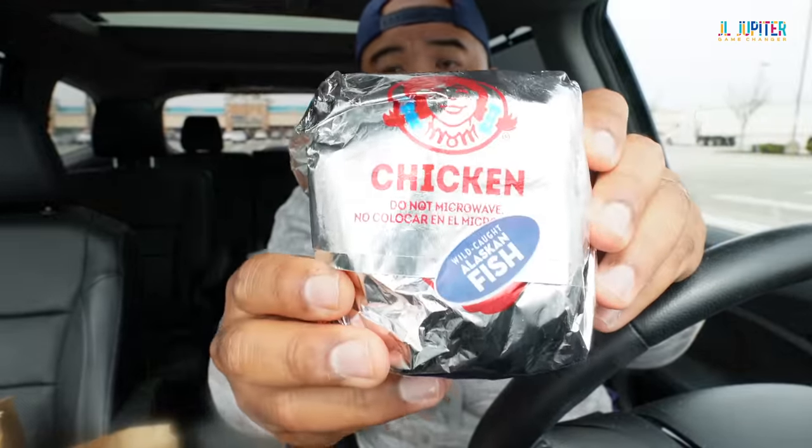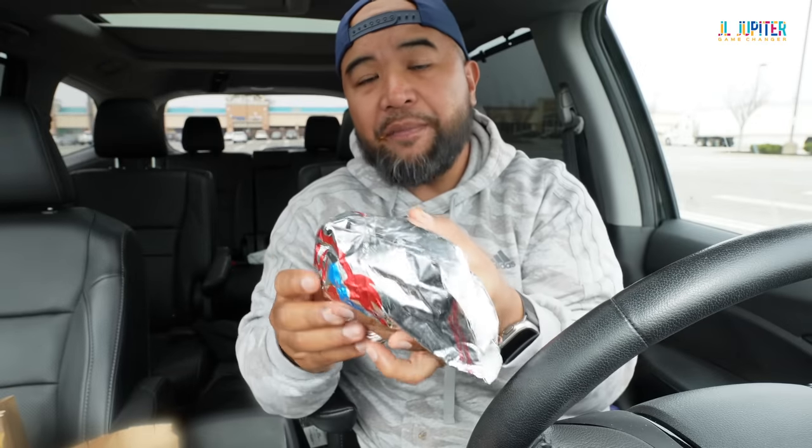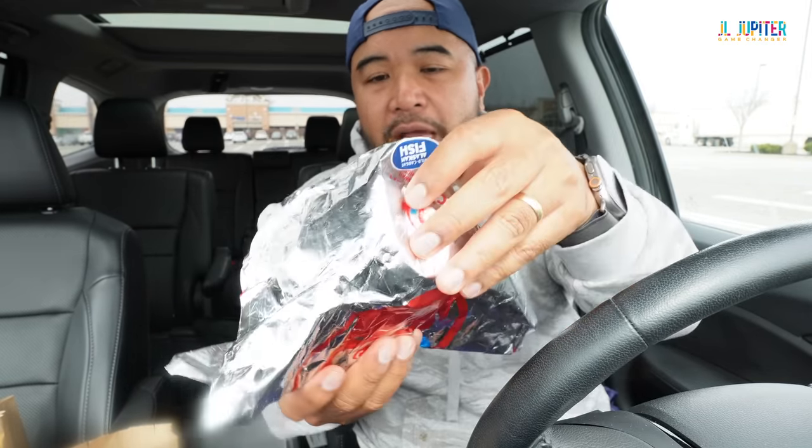Wendy's here. This is a limited, this is a seasonal item right here. They don't really have this. This is wild caught Alaskan fish. This is the Wendy's version. This has the panko crust, which to me, I associate with a crunchier texture. The Popeyes one was good, but didn't have no crunch. So I'm anticipating a better crunch here from Wendy's.